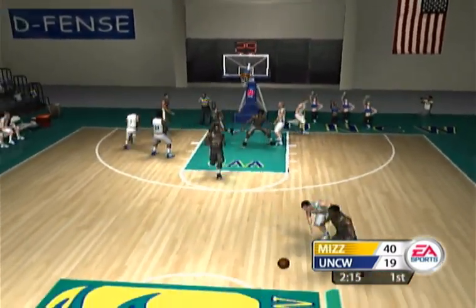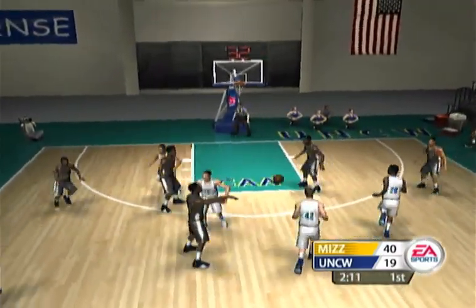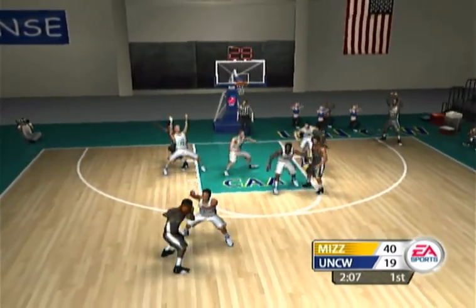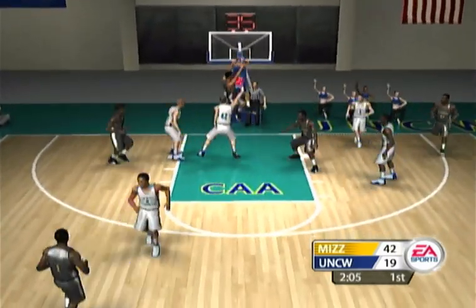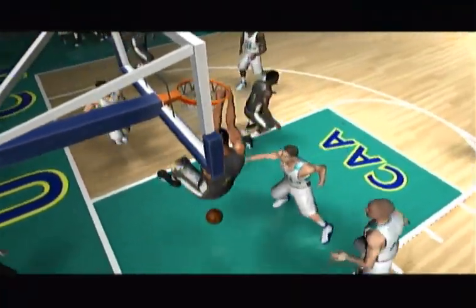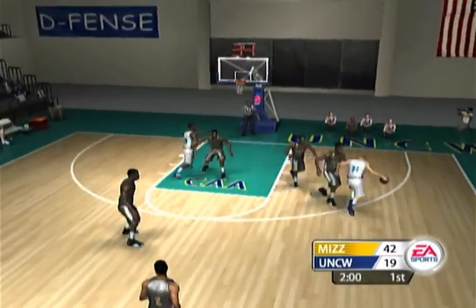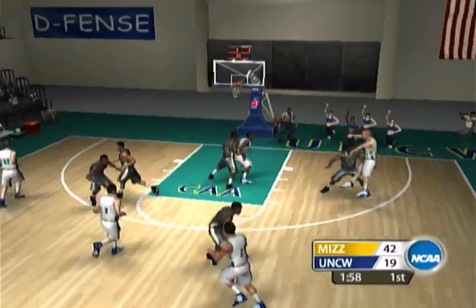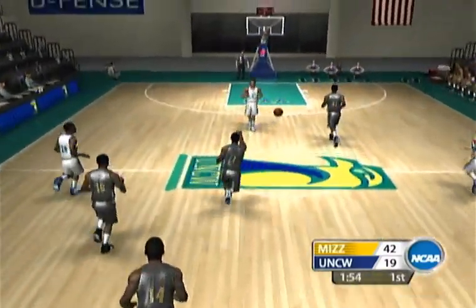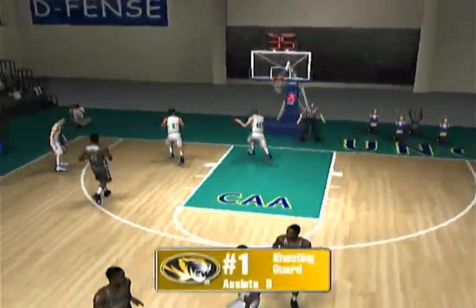They get the screen down low in the paint. The small forward with the ball. Dick, you think they're going to stay this hot? Hey, it doesn't look like they're slowing down, my friend. Screen set for the shot beyond the arc. It's a 2-on-1 fast break. And up off the glass.